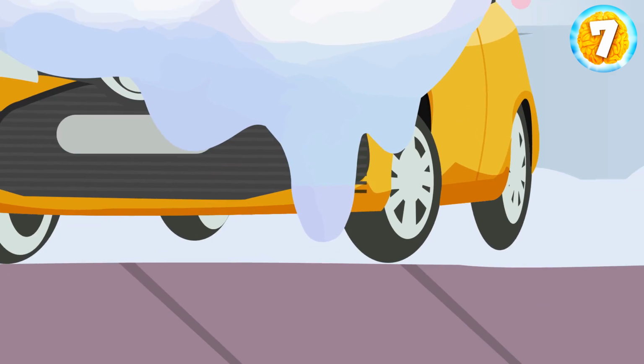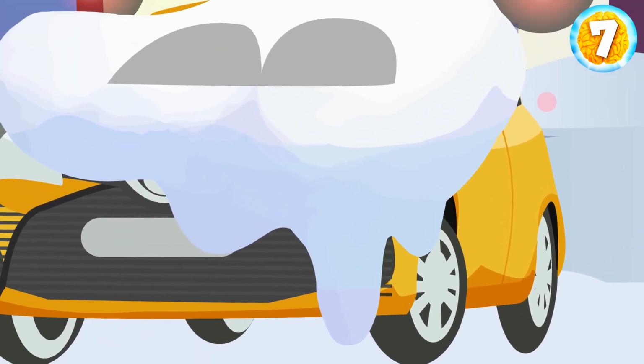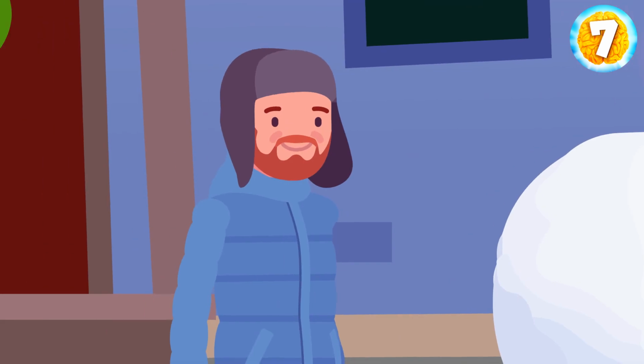The car is covered with snow. It's okay since it's been snowing all night long, but the windshield is clean, which means someone must have taken his car.